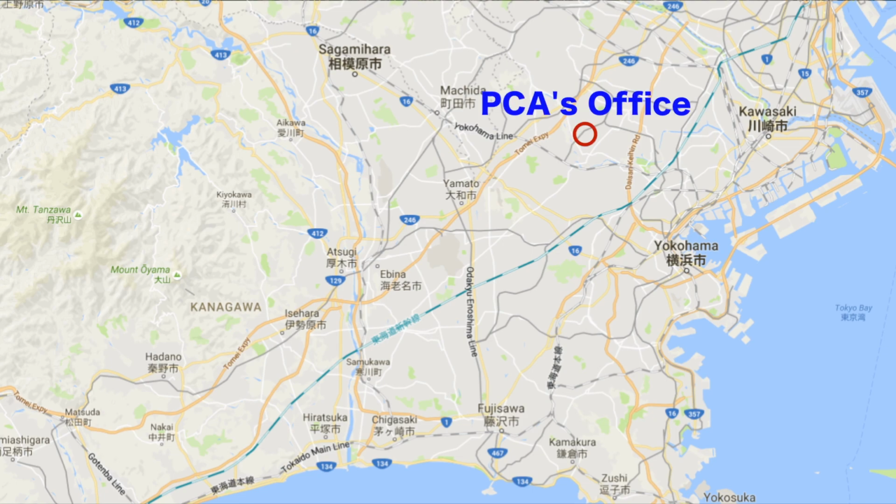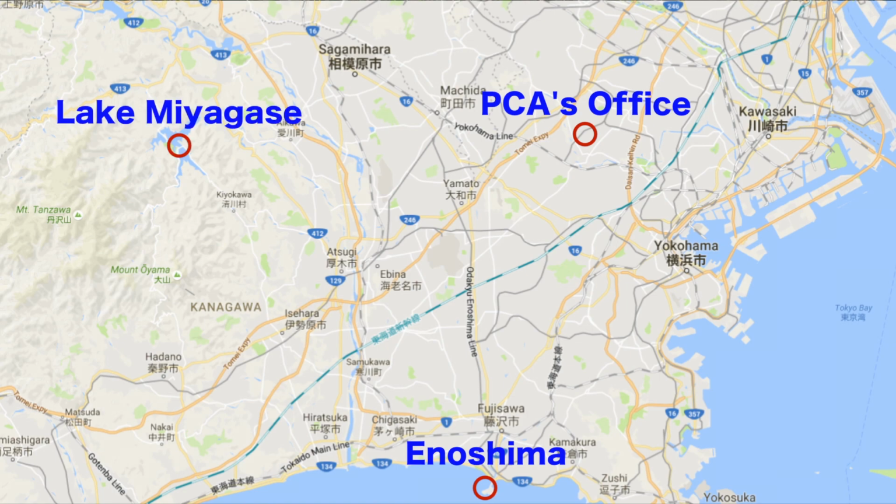Our road trip is starting here at the office in suburban Yokohama. Enoshima is almost directly south on the coast. But does any road trip ever really go directly to the destination? We'll be making a slight detour heading up into the mountains to Lake Miyagase before we head down to the coast.